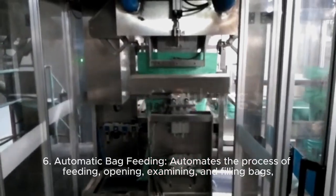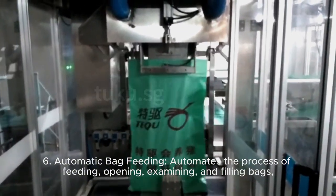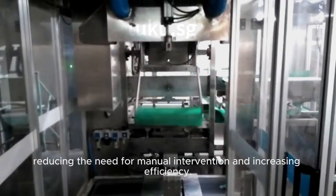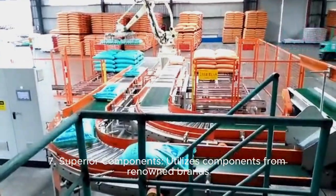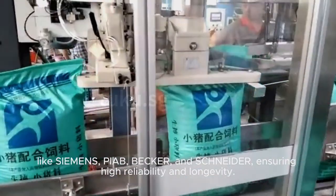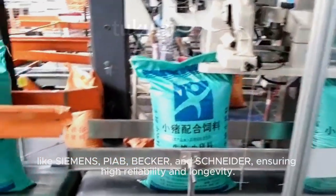6. Automatic bag feeding. Automates the process of feeding, opening, examining, and filling bags, reducing the need for manual intervention and increasing efficiency. 7. Superior components. Utilizes components from renowned brands like Siemens, PIAB, Becker, and Schneider, ensuring high reliability and longevity.